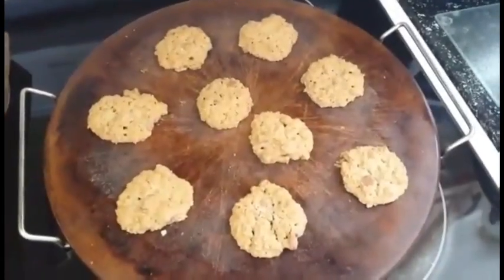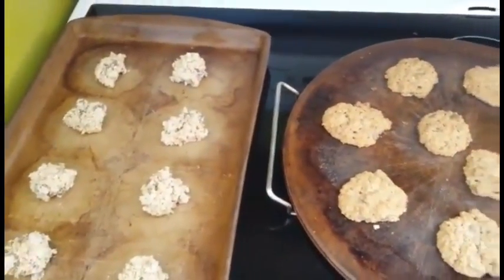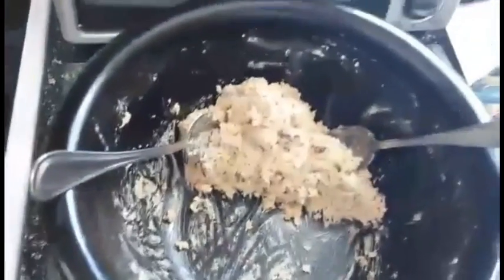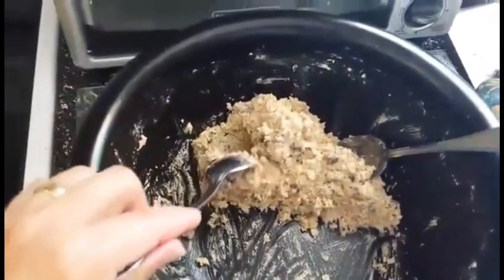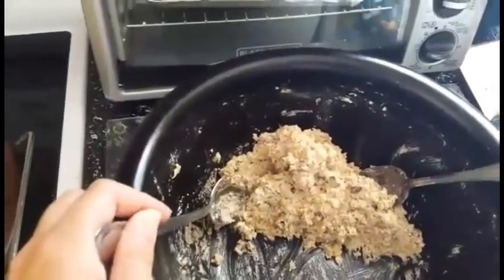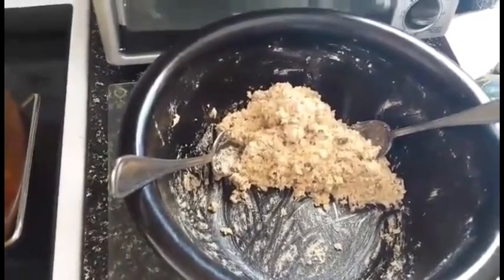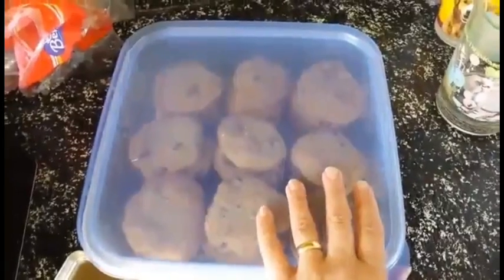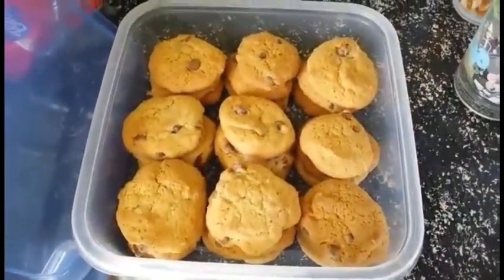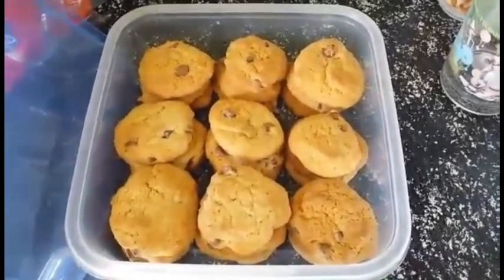So here are some of the cookies just out of the oven. Here's some of the cookies going in the oven. Here's my cookie dough. This is the oatmeal chocolate chip cinnamon cookies. Really good. My daughter loves them. Yeah, so I'm making these. And these are all the plain chocolate chip that I made earlier for my son, because he loves these.